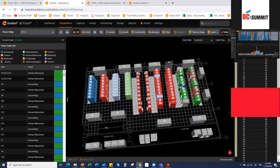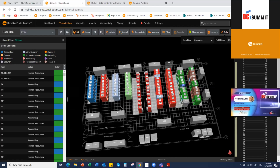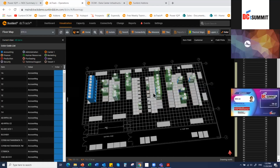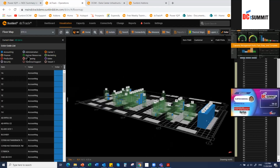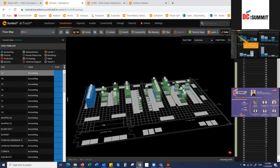So to further filter, you can just double click on accounting. This will only show you accounting racks and assets or servers. Or sales, you can click on sales, double click, and it shows you sales assets.